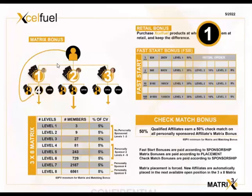We came from this industry as distributors, as consultants, as owners of companies. So we wanted to keep this money flowing where it belongs, where we really want the people to thrive in the field, where we've come from. So you have 4 components to this compensation plan: the retail bonus, the fast start bonus, the matrix bonus, and then the check match.